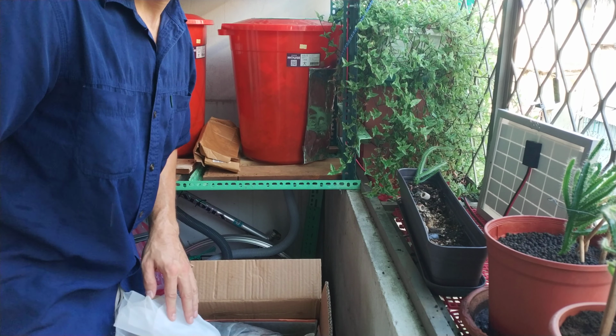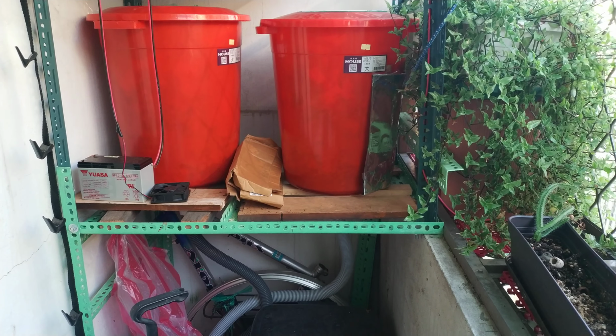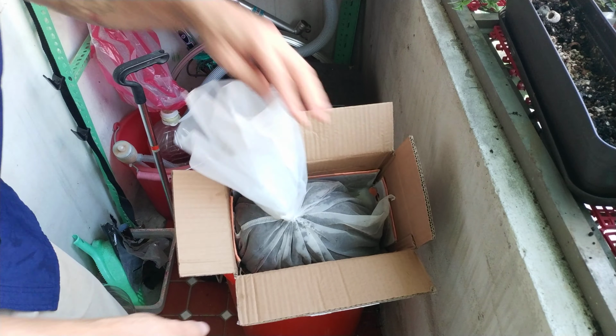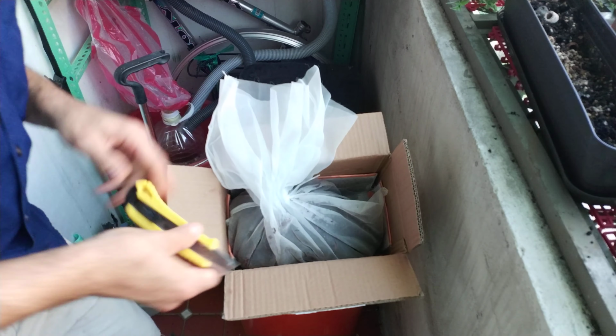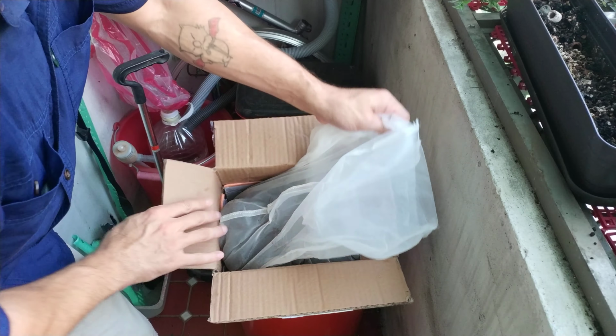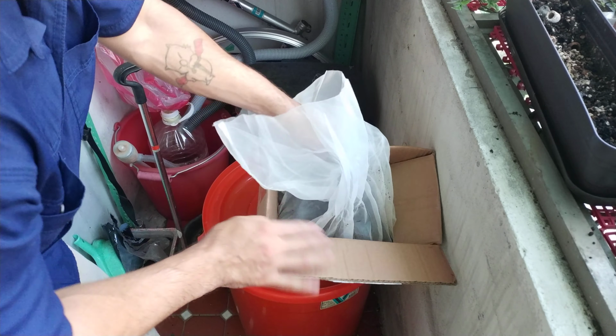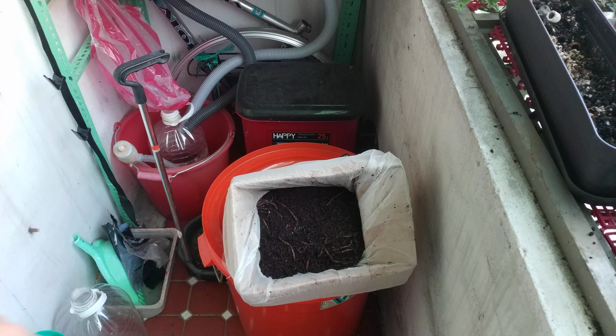They look nice and healthy. Let's bring it closer so you can see how they're packed in there. Let's open this up. All right, there's a cable tie on here. Let's cut that cable tie. Oh my gosh, I'm just dripping sweat. There they are, look at them go.